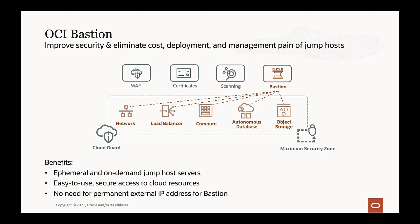So this is really to think about ad hoc. If you need ad hoc access to a certain server that's in a private subnet, you can use this Bastion service, right? Some use cases still require jump hosts, where you have certain tooling on it as well. But for all the use cases where you don't need any of that tooling, this is just an easier and safer way of handling it because you don't need to maintain that Bastion server, right? Oracle does.